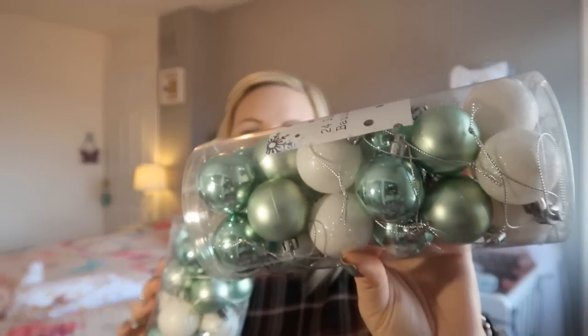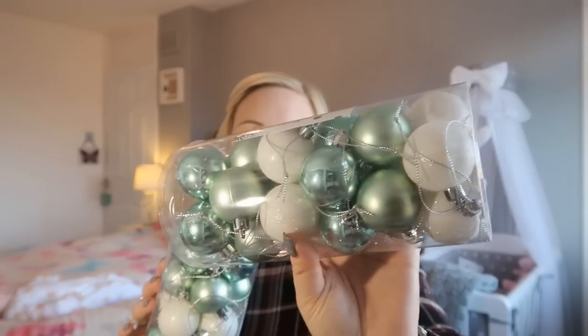But just as I was walking out of the Christmas section, I actually saw these here, and they were reduced to 50p each. They're this lovely minty colour, and they've got the nice sparkly ones in as well, so I gave her a quick message and said, would you like these?